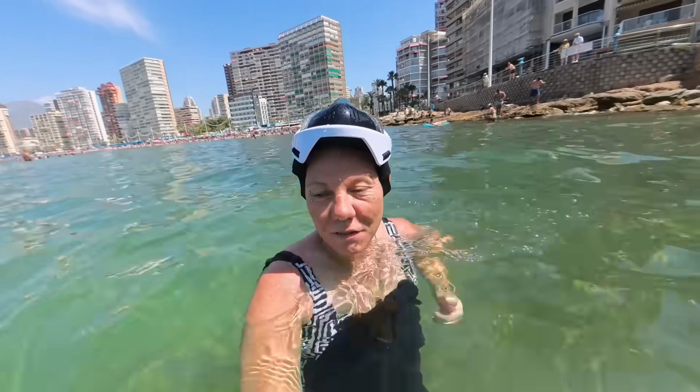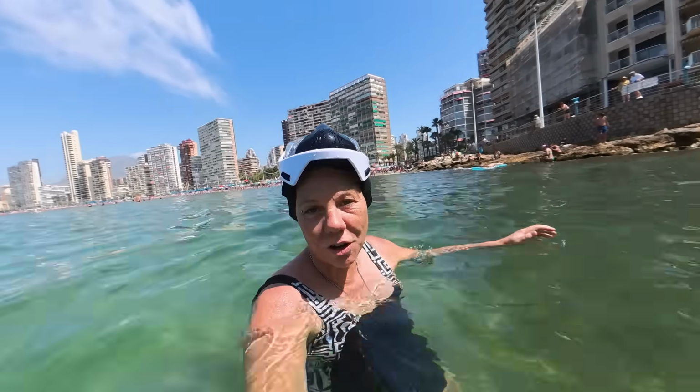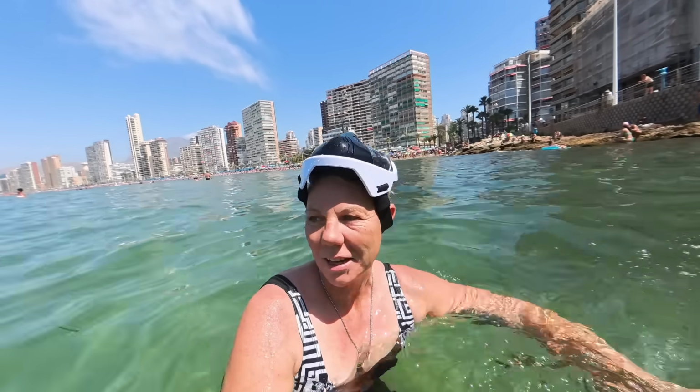So I've hardly had to go very far at all. I'm only about 10-15 metres away from the shore, and already there's loads of little fishes around under these rocks at the end of Levante. You really don't need to go far at all.